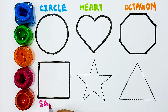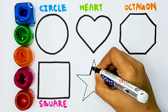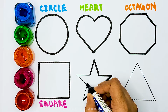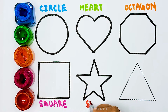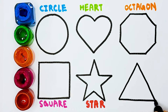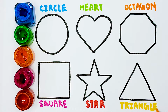Square. S-Q-U-A-R-E. Square. Star. S-T-A-R. Star. Triangle. T-R-I-A-N-G-L-E. Triangle.